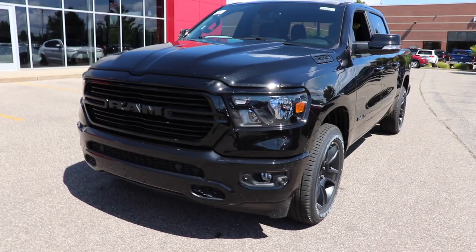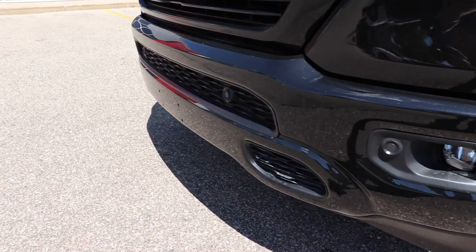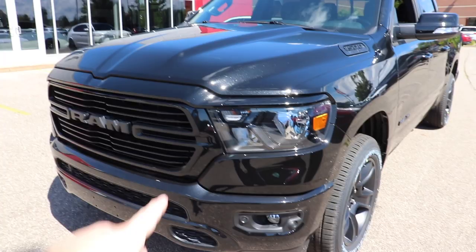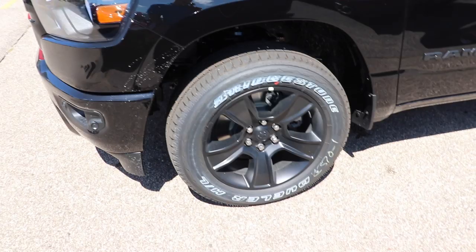Right here in the bottom portion of the bumper you have your integrated parking sensors. Here are your black headlight bezels, which look sweet. The midnight package, or the night package I should say, gives you a black grille, color matched front and rear bumpers, blacked out badges, as well as blacked out 20 inch wheels.